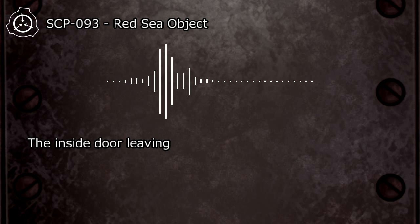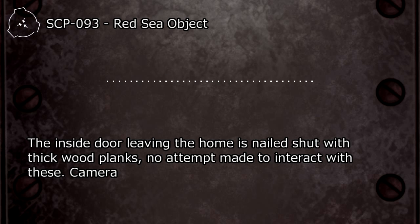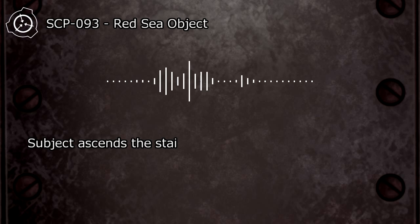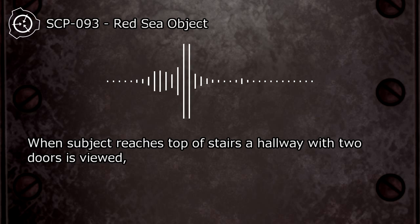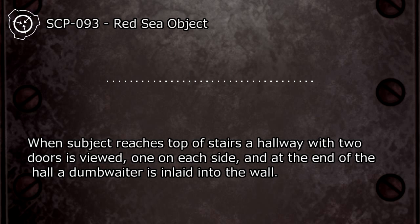The inside door leaving the home is nailed shut with thick wood planks, no attempt made to interact with these. Camera view pans to a staircase leading upstairs. Subject ascends the stairs without being asked and the stairs remain silent to control surprise. When subject reaches top of stairs, a hallway with two doors is viewed, one on each side, and at the end of the hall a dumbwaiter is inlaid into the wall.